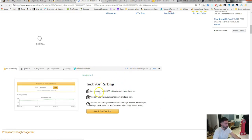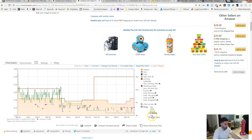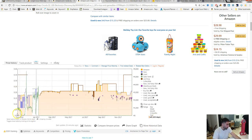This is AMZ Tracker. This is Unicorn Smasher's Chrome extension. Keepa's going to load right here. I apologize, it's taking some time. But so now you can track how the BSR has done over the past, right? So if we do over the past year, it starts out with over the past 3 months. And you can see, let's say if we do all, they launched back in 2016.